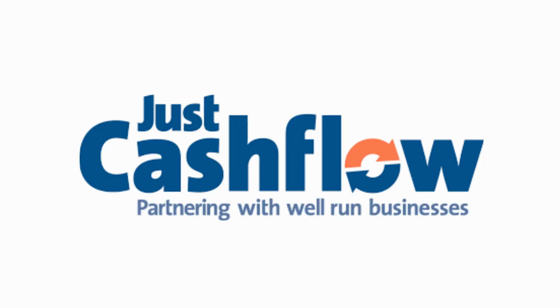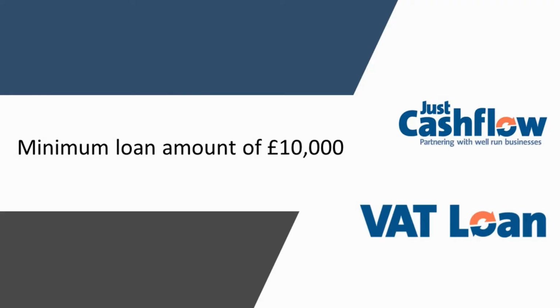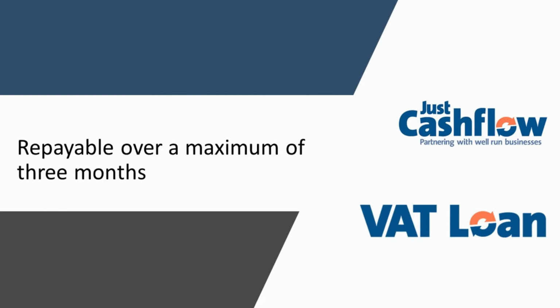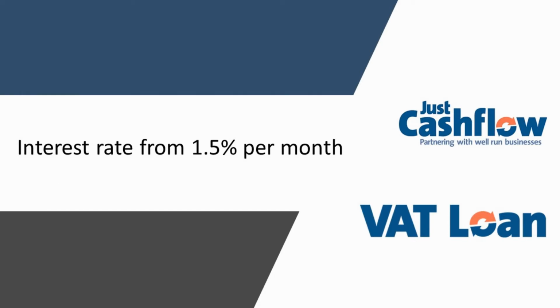Well, the alternative cash flow lender, Just Cashflow, has now launched a VAT loan product. So if you are struggling to pay your VAT bill, you can apply to Just Cashflow and they will help pay that quarter's bill. So what are the terms? Well, you can apply from a minimum sum of £10,000. It's repayable either weekly or monthly via direct debit up to a maximum of 3 months to match your VAT period. Rates will start from 1.5% per month. So a really good scheme there if you find that your cash flow hasn't quite recovered.